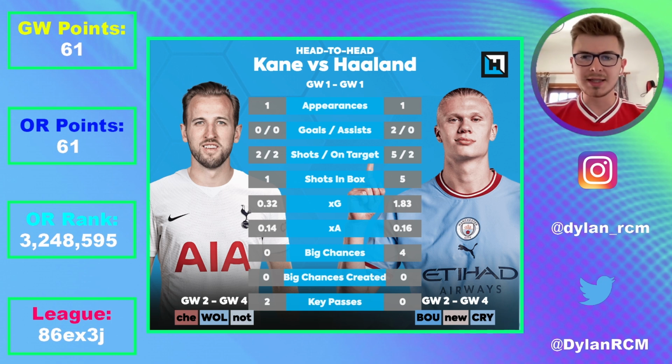And you look at the stats there on screen. I mean, they're absolutely ridiculous for Erling Haaland. He also had 10 touches inside the opposition's box, and by far the most big chances of any forward. He also had 5 shots inside the box, and his xG was 1.83, which is higher than Salah's expected goal involvement. And not only that, almost double the Egyptian's expected goal involvement. So absolutely ridiculous stuff from Erling Haaland, and I expect him to keep on going.